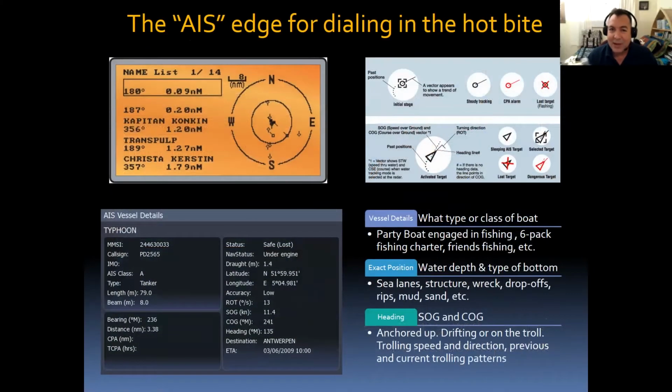Here we go with a little AIS information. AIS is a huge advantage, especially if you don't know what's going on out there and you don't have a satellite phone, for instance. You have a few buddies out there and you want to get in touch with them, but of course you don't want to key the mic on the VHF and have everybody know what's going on, even with certain codes, like up one, down one, 13 plus 2, and so forth. Everybody's got their little tricks when they're communicating.